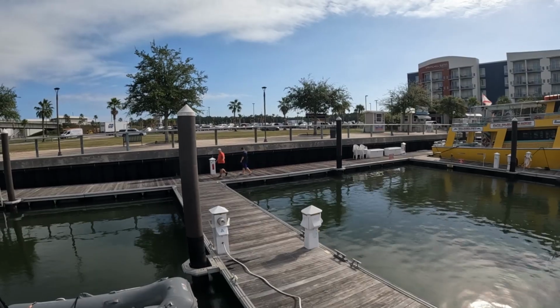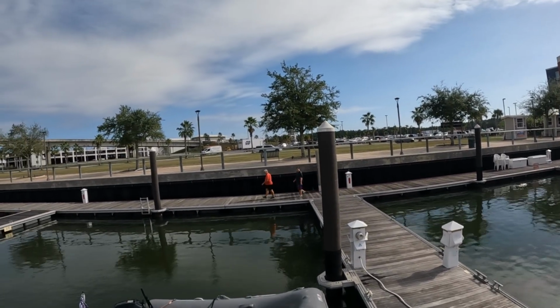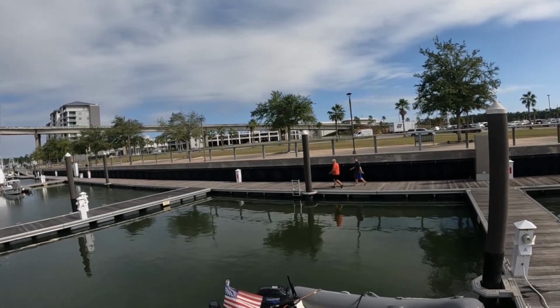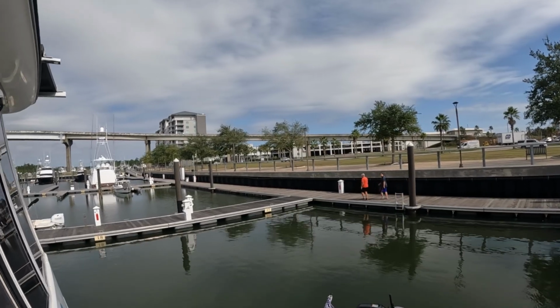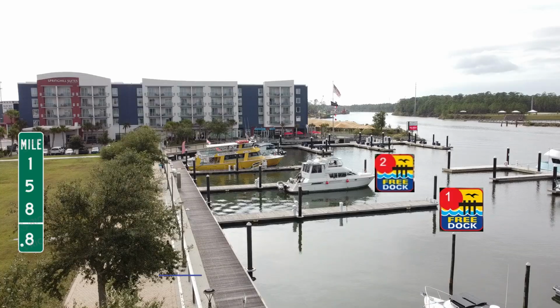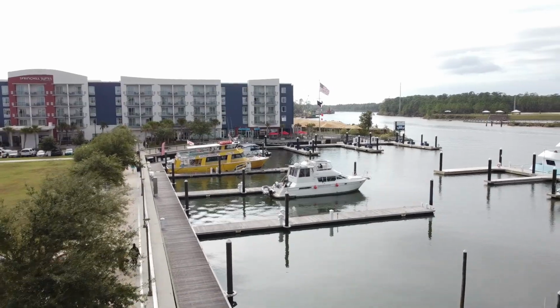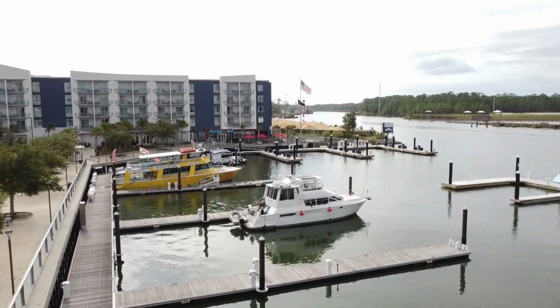So Zava and Alex are just walking back from the marina office, and they're double checking the docks here, taking a good little walk. Here we have an aerial view of the two free day docks, and in the background you will see the fuel docks, which are closest to the river.